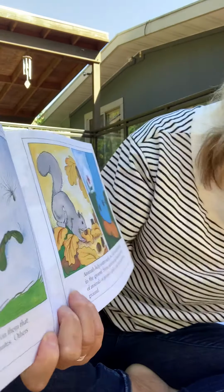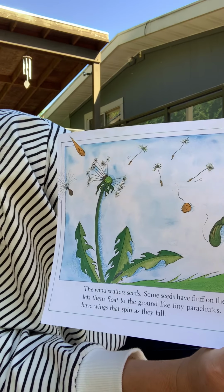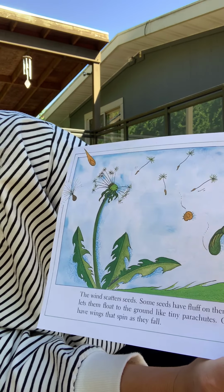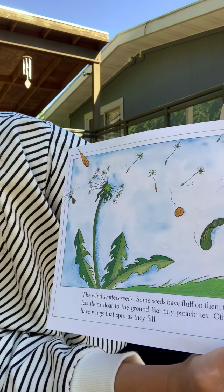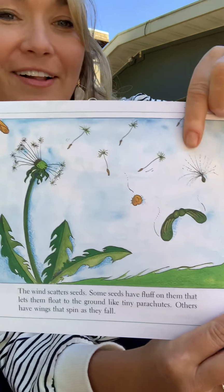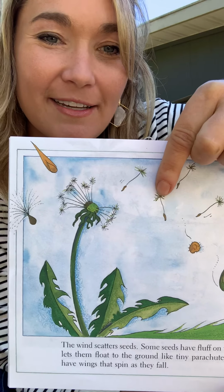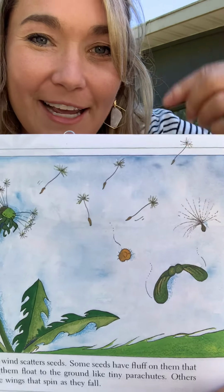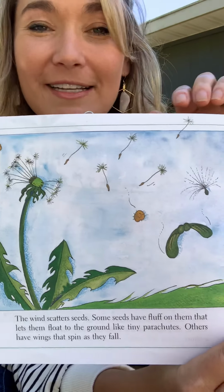The wind scatters seeds. Some seeds have fluff on them that lets them float to the ground like tiny parachutes. Others have wings that spin as they fall. I have seen seeds that look like this. Thumbs up if you've seen any seeds that look like this. Yeah, not all seeds look the same.